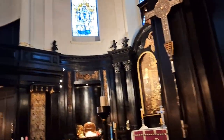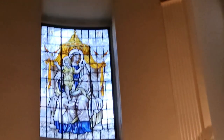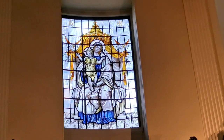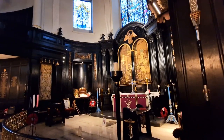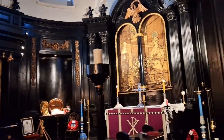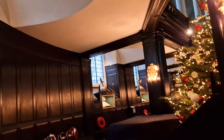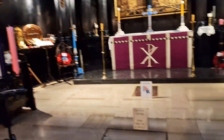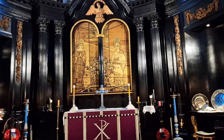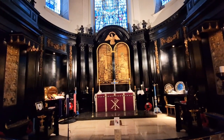Stunning old stained glass, it's lovely. Look, there's more of it up there. Do not enter this area. It is alarmed. Some sort of barbarian would do that anyway. Well, I bet there are some, but there we are.